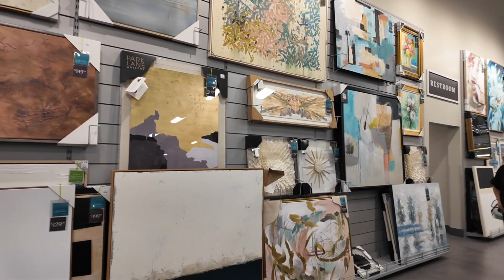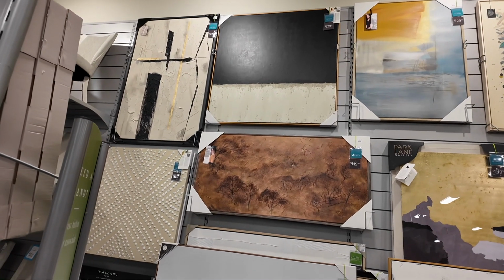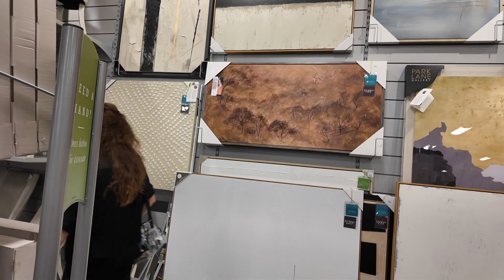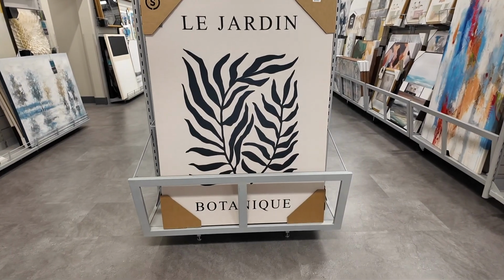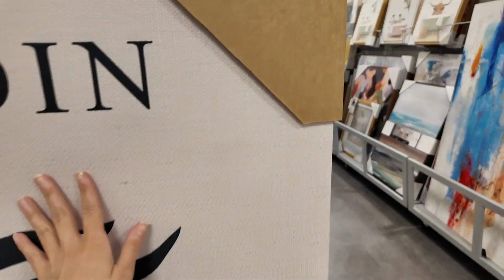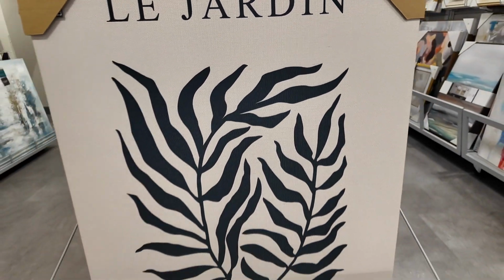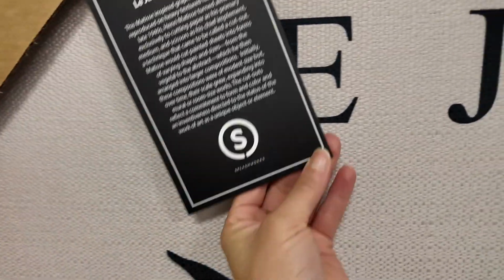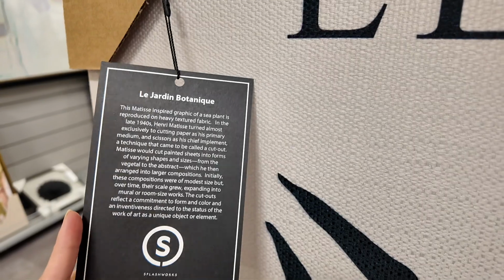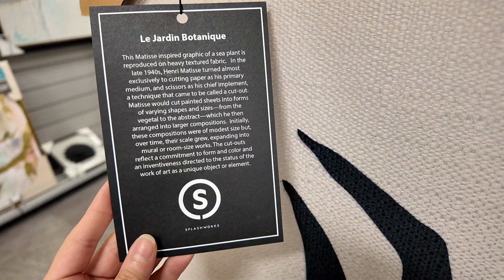And the art, oh my gosh, they have this store so well organized. All the art in one place, all the furniture, things are just not spread out, you know. Not to say that Home Goods is not, but this place just gave me those warehouse vibes. Les Jardins, I love this, love it. I feel like it's totally on brand, don't you think? It just feels like soft material. No idea who this is by. Who is S? Les Jardins Boutique. Made in the US of A.